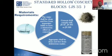So if it's not of that quality, it's a possibility you're below the requirements of this standard, because the standard said the water shall be clean and free from impurities. The cement shall comply with the JS32, JS301, and the JS320. I'll dig down into this in my next slide, so I won't expound on it much more. And the aggregate shall be clean and free from deleterious matter.